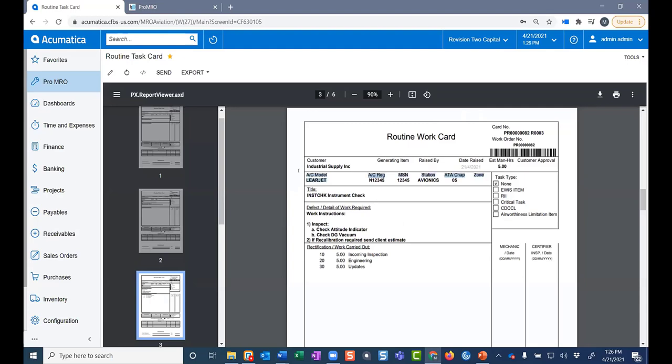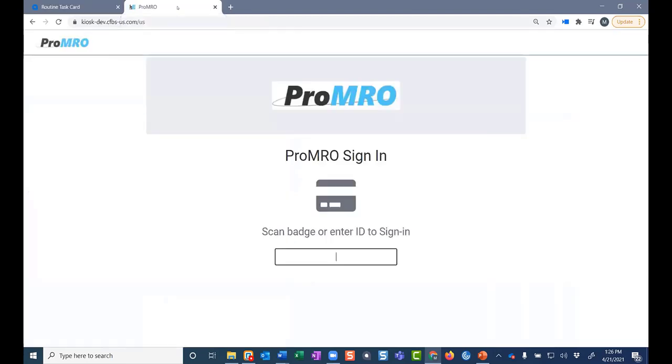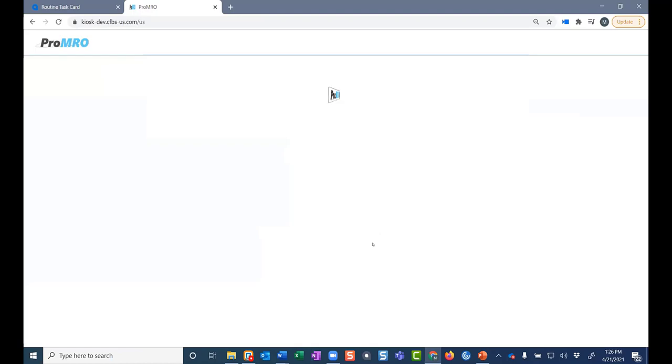The task cards will have the aircraft information, tail number, or customer equipment, whichever, and what is supposed to be done. They'll have a barcode so that employees can scan in how many hours, and then the work to be carried out. So once you have the task card, then the employees can go to the kiosk and they can log into the kiosk. So now we're changing hats again, and we're going to be a mechanic on the shop floor. So I'm going to log in, and you can scan your badge, or you can enter your employee number.